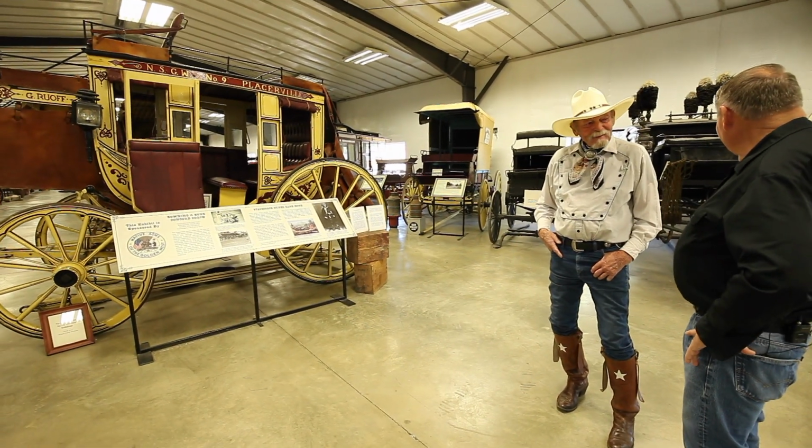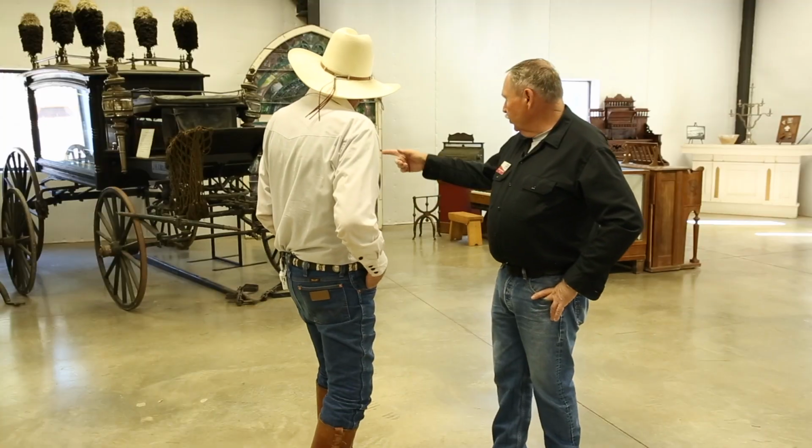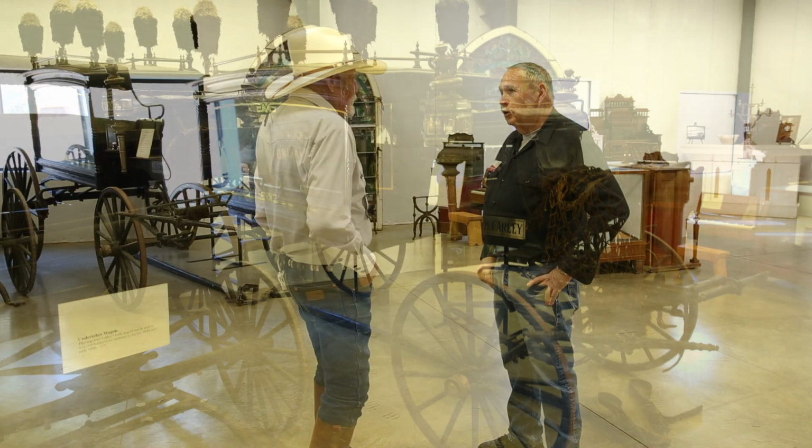It's kind of like this hearse right here, the hearse and the body wagon. They're actually on loan.